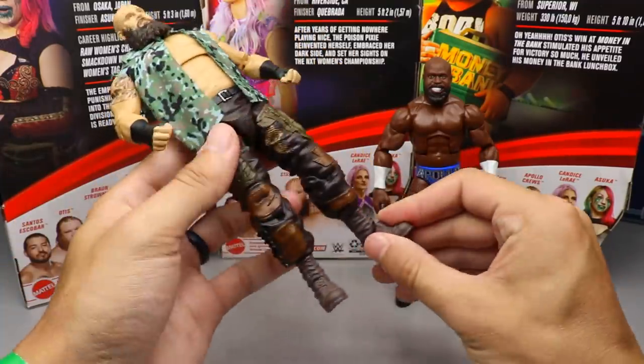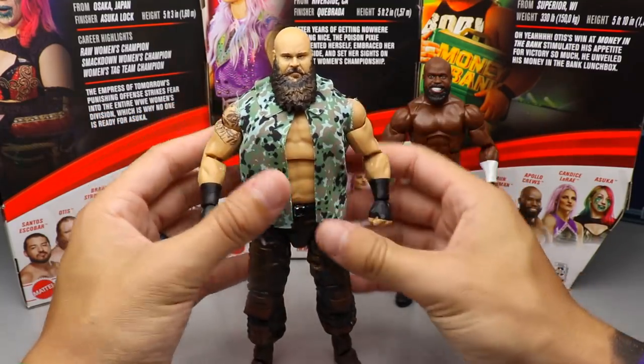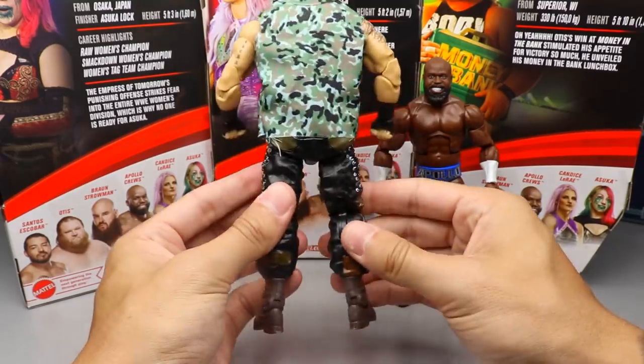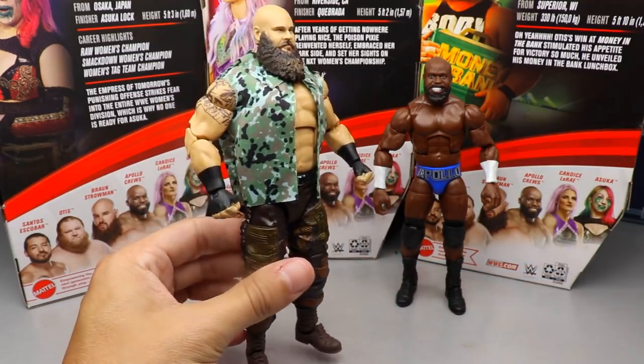And typically, I don't like these shield-like legs, but the figure feels really nice in the hand, man. Also, you have this cloth camo hoodie vest. It's not a hoodie, you idiot, but you guys get the point. It's very, very sick, very solid and standard indeed, and I enjoy this Braun Strowman a whole lot.